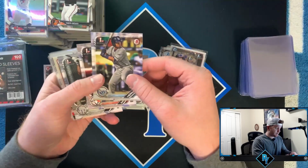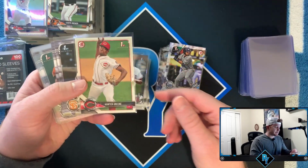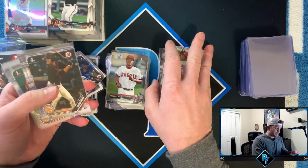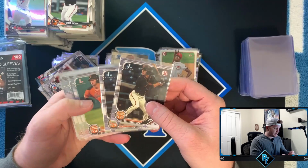Ronaldo Hernandez, I'm sure we're going to see him coming up soon, so I'll hold that aside. And a lot of these I'm going through because I want to try to sell while the market's potentially high this year on some of these guys. Hunter Green, I think he's going to have a good year. I think he's a decent buy right now, just because he had Tommy John and the hype of him kind of died off with it.